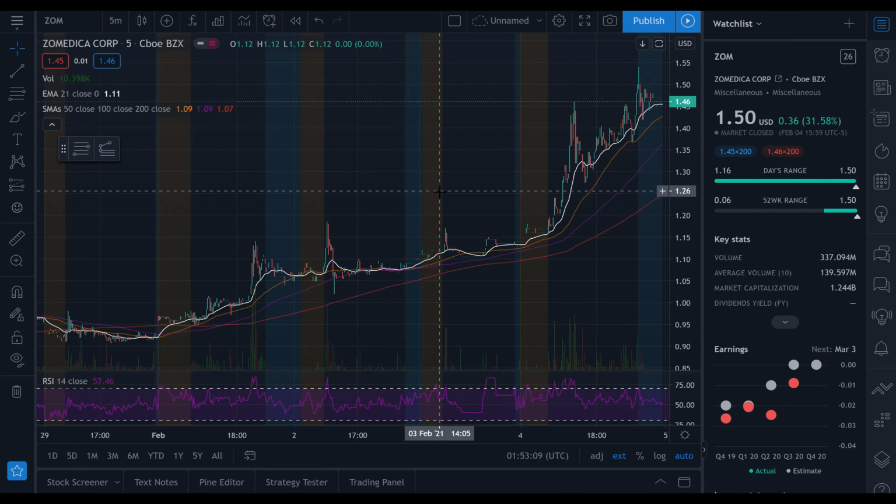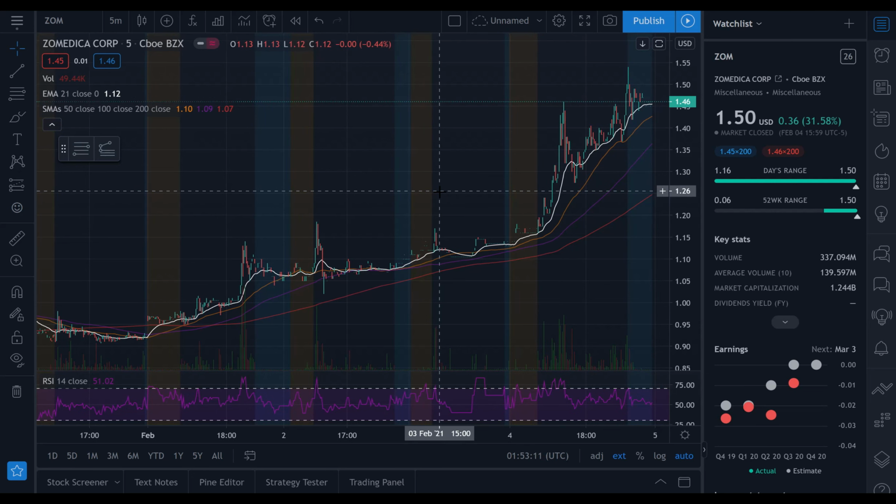Currently, as it stands, Zomedica has over $90 million cash. Now that is expected to run and fund its operations through to at least 2023, after which Zomedica expects to be cash flow positive.